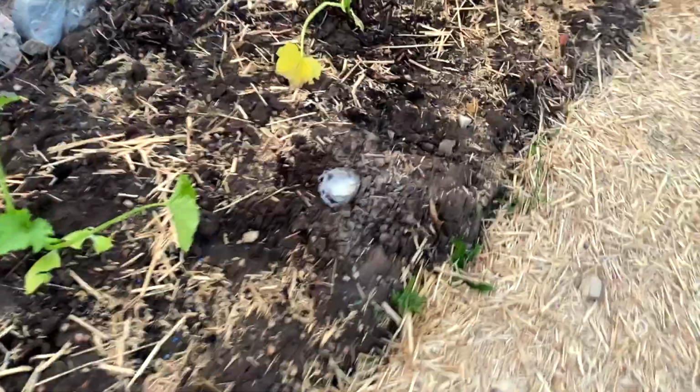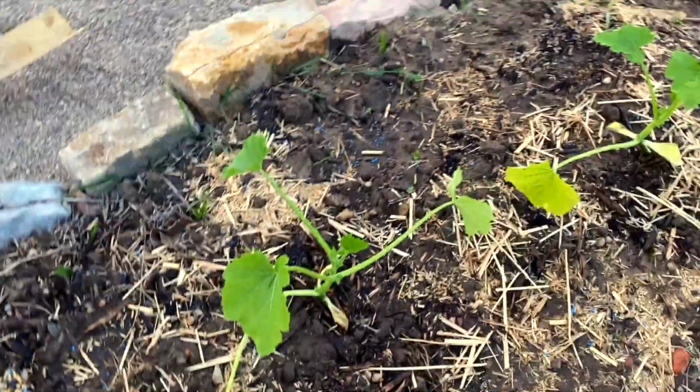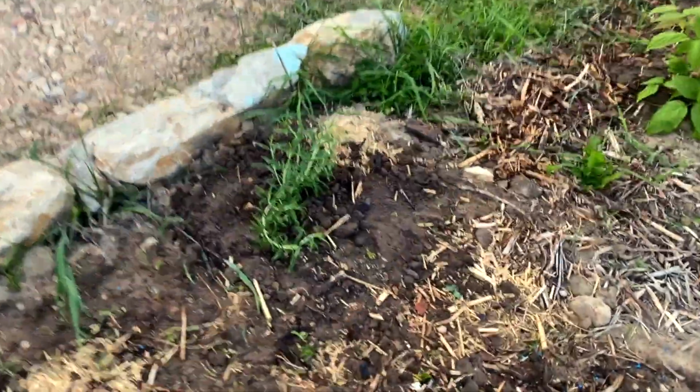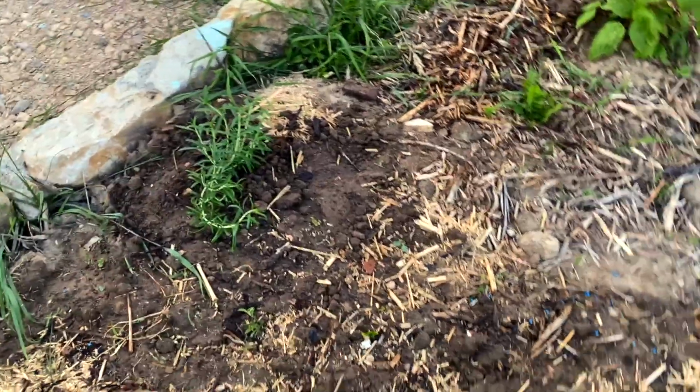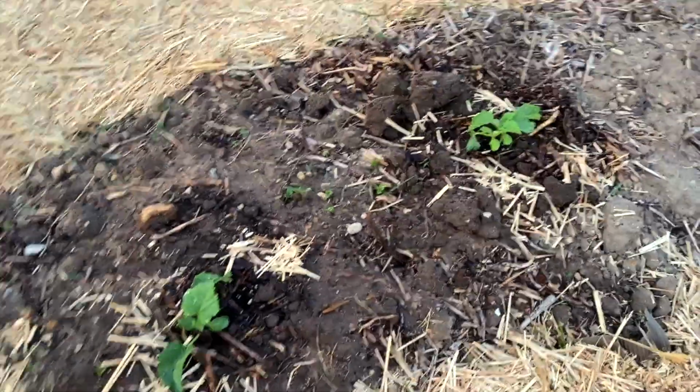The beer trap, which is here, it's just been filled because it's worked really well. I put some rosemary in here, a few different spots of rosemary. And here's a couple of new cantaloupes. Let's see how they do. This little bugger here is chickpea. And my potatoes are, let's skip to the potatoes.